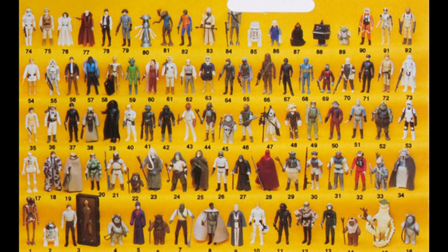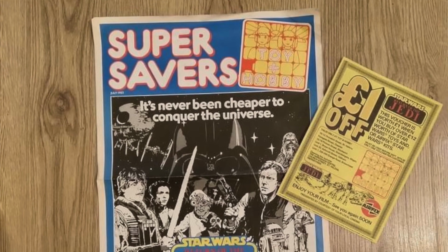So on today's video, I want to talk a bit about vintage Star Wars. Yeah, shocker, I know. But if you're like me, you love the old adverts and the old catalogues. So here's something I saw the other day online. A flyer for Toy and Hobby.